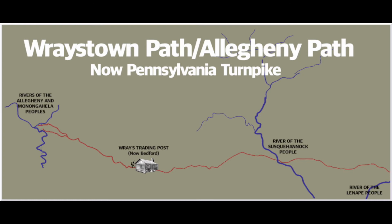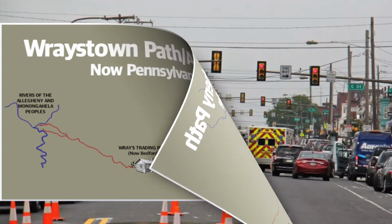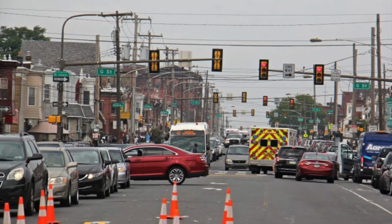They had plenty of trading posts closer to the seaports, back east. Tribes walking this pass from the east were headed for tribes along the Allegheny River, hence the name Allegheny Path. Allegheny Avenue in Center City, Philadelphia, lies atop that path today.